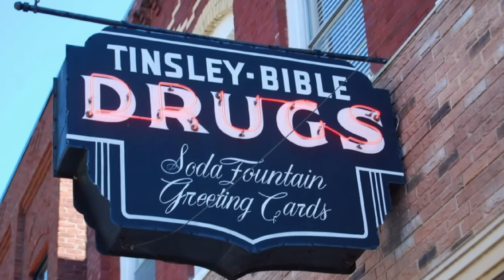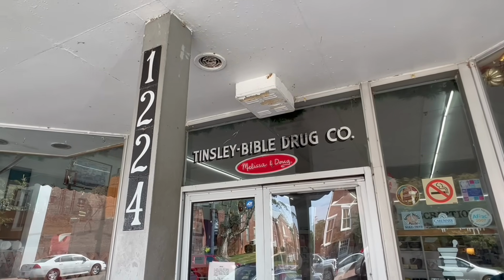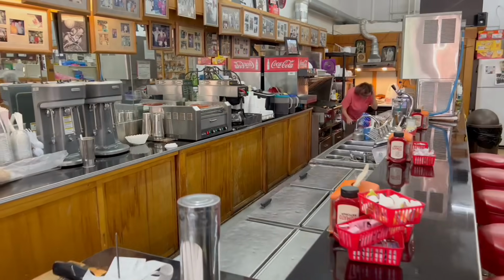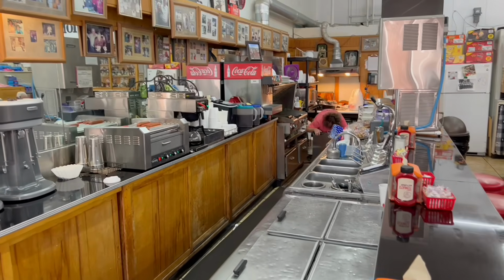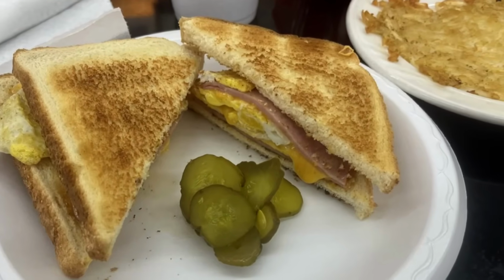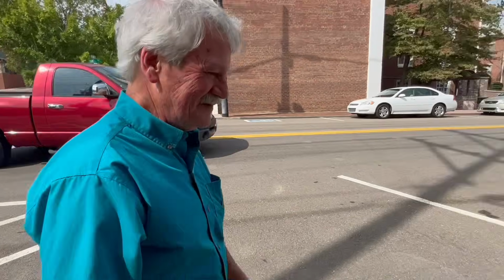And Tennessee Bible Drugstore, we still have an original sit-down soda fountain drugstore, a dying breed these days, and they have great homemade food in the Tennessee Bible Drugstore. You can go in and get your prescription filled and get a milkshake or a Bible burger to eat for lunch. Let's go in and check them out and see what's going on in there, Bob.